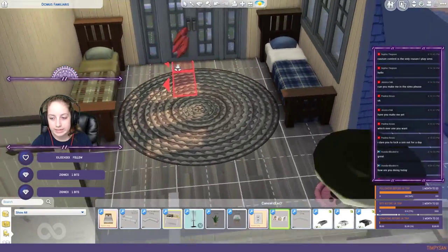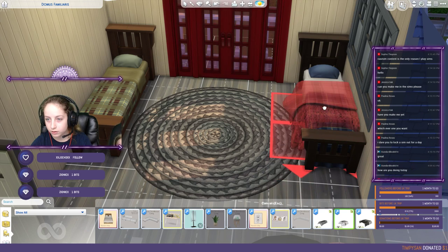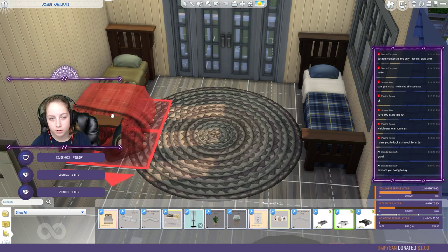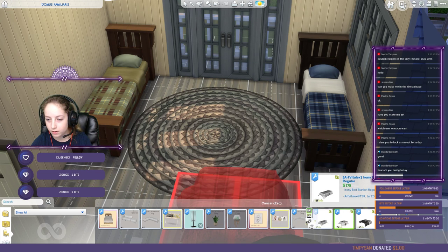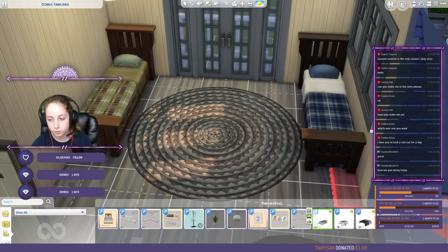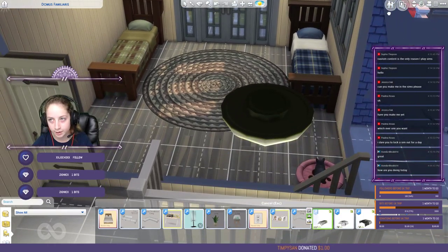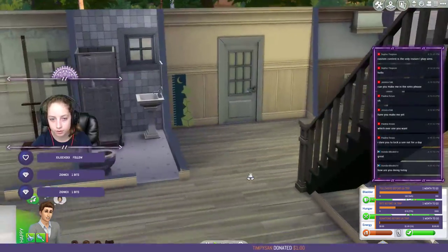Aw, she's sitting on her bed. Okay, this one, is this for a kid's bed? Oh, this is for the end of a bed. Okay, well, we can't use that one. So neither of these will work because it's too close to the wall. Okay, that's fine. I didn't want it anyway. Okay, I think that's all the sprucing that we can do.